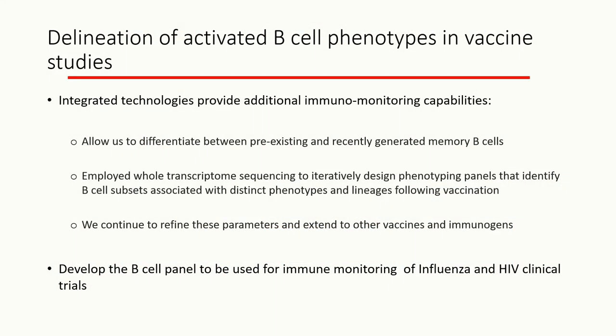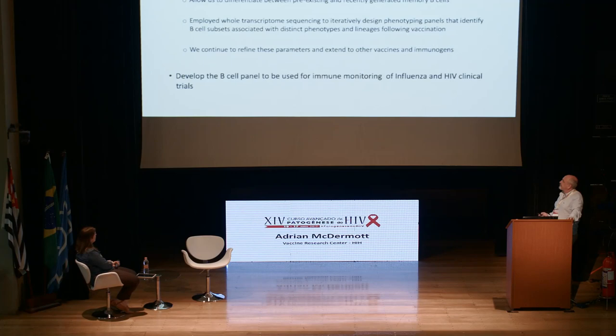So the delineation of activated B-cell populations in vaccine studies is, as Bob was saying this morning, integrated technologies will provide additional immunomonitoring capabilities. So we'll get better at monitoring vaccines and designing vaccines, and we can use better B-cell panels. We can iteratively do this again and again and again, the more vaccines that we look at.